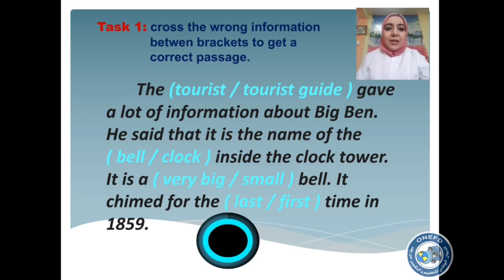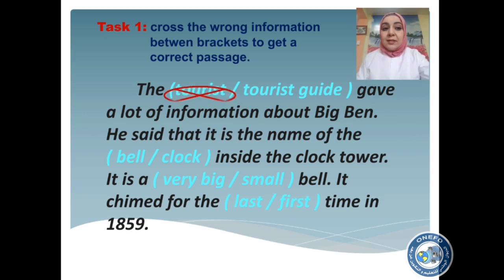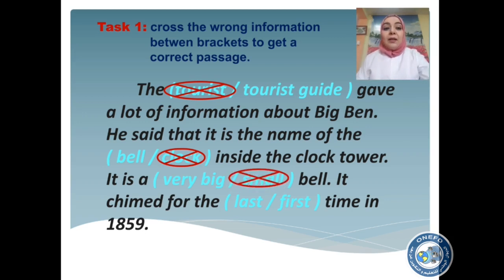Okay, great. So let's see the correct answer. The tourist guide gave a lot of information about Big Ben. He said that Big Ben is the name of the bell inside the clock tower. It is a very big bell. It is massive, huge. It chimed for the first time in 1859. Good pupils, you got it.